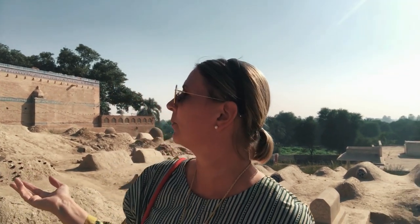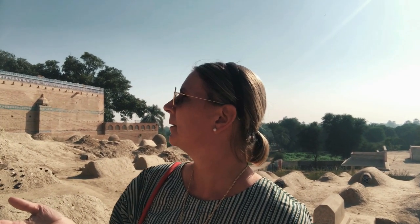It's really so well preserved, even though it hasn't been renovated. That's all original, right? It's all original. So what you have are three tombs behind me here. This is the special one that is designated UNESCO, and number three is here.